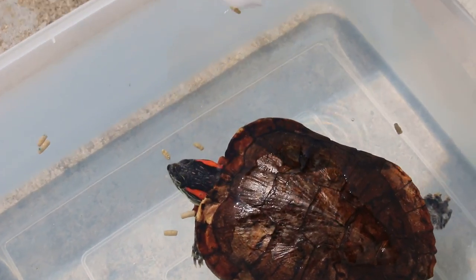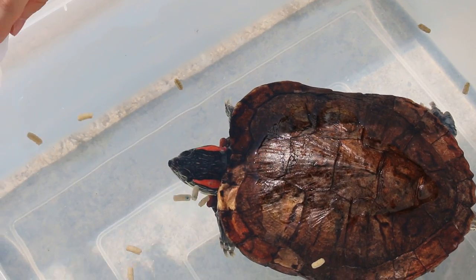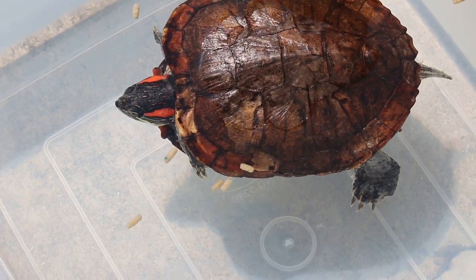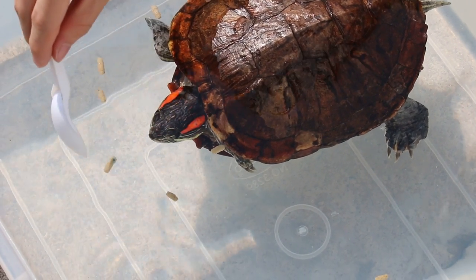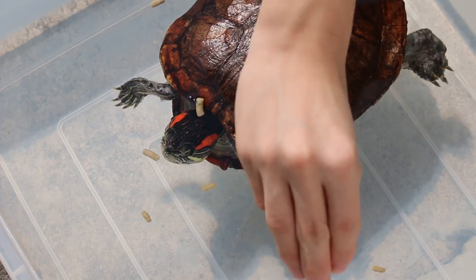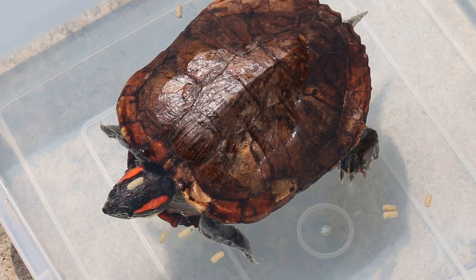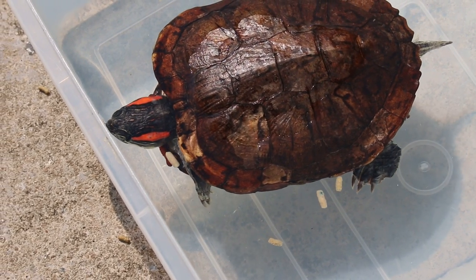So the normal red ear slider would just swim towards the pellet and eat. Especially yesterday, overnight, there wasn't any food given. Now we are giving her some sunlight. Okay, throw one bigger. Let's see eating. Wait, never mind, just nearby will do. You can smell it actually. Okay, there is some exercise now, swimming.